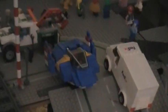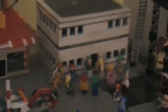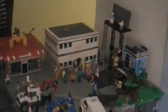We'll go up the road here, and we've got my sandwich shop, my Nintendo building, McDonald's, and my McDonald's over here. I can't believe you still have your Nintendo building. I would have thought you would have dismantled that.